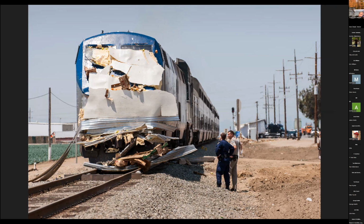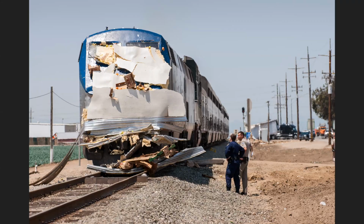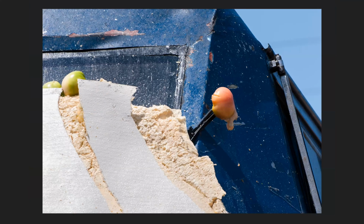And you could see the trailers decimated. And thank God that the guy's okay. But you could see the tomatoes were destroyed. There were tomatoes everywhere. And if you look really close on the windshield wiper, there was a tomato. I did not put that there. The crew did not put that there. That was just one of those fun little nuggets that if you're looking close enough, you see.